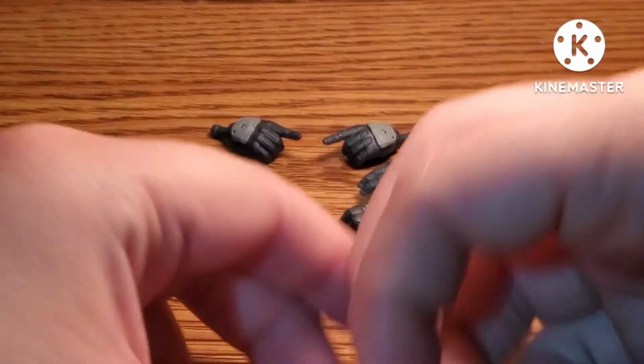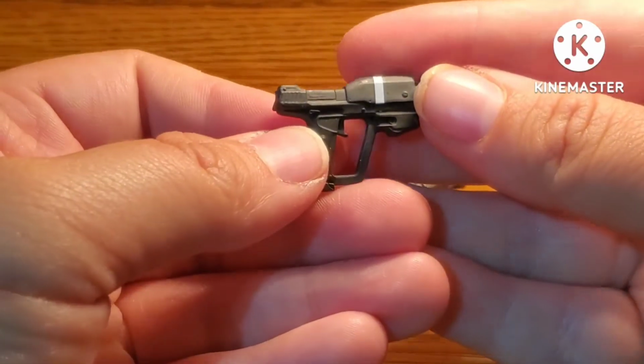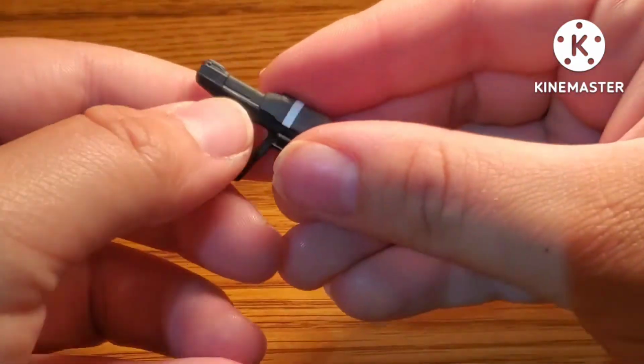You also have his Magnum down here. This is the Halo Reach Magnum. It has the single white stripe that you have in the game, as well as a hole, so you can peg this into his thigh, although I'm not really going to do that right now.